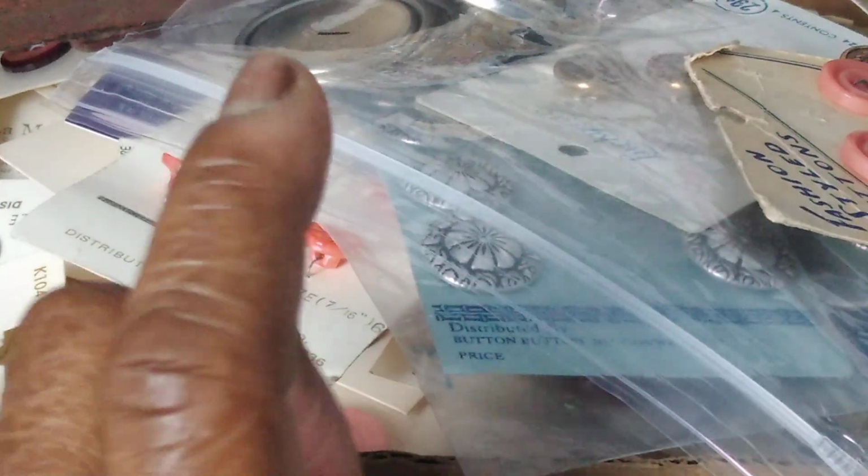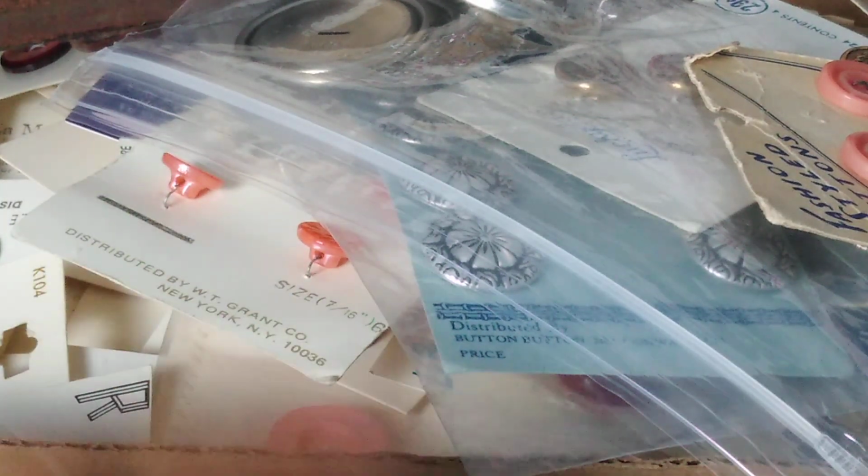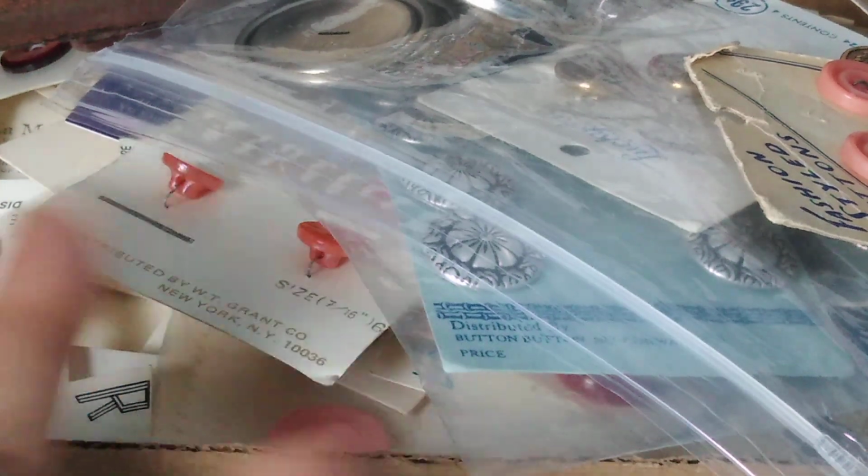And that's the other thing. When you buy buttons, or some people buy not jewelry boxes, but they'll buy sewing kits that are just full of everything.